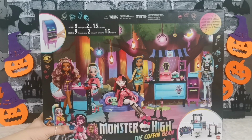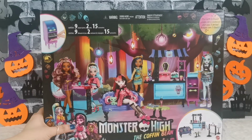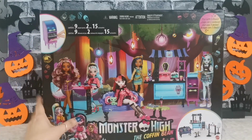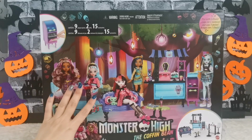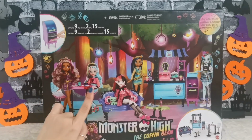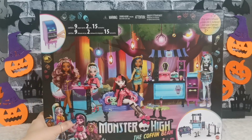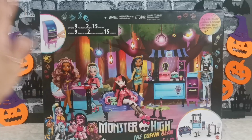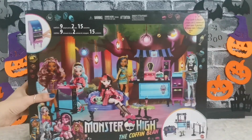I bought this from Shopee, an online platform store in Malaysia, and of course the price is not exactly the price which is sold out in Amazon. I think this price over here is more expensive. I got this for about 290 ringgit, which after conversion could be probably about 50 to 60 US dollars. Yeah, the price is not the same because this is from a third party seller.